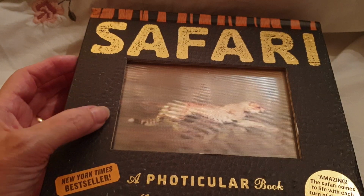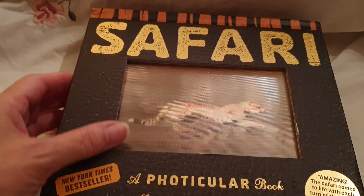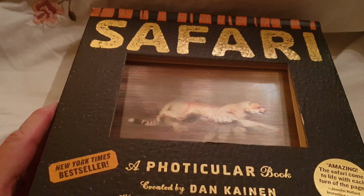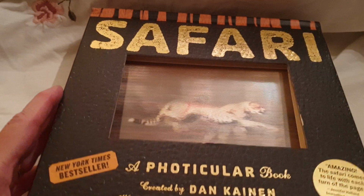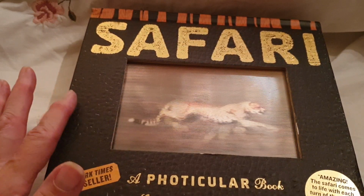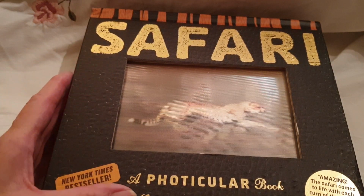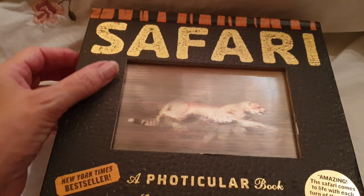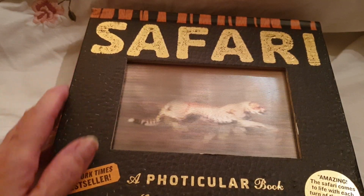Today I'd like to share with you this book. It's called Safari, and it is a photicular book. It's created by Dan Kainen and Carol Kaufman, and the difference with this book is the images move. So I did try to get the best view of the images that I could, so I hope you enjoy it.